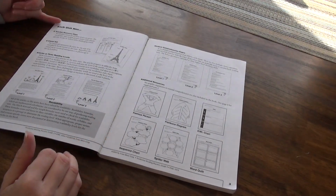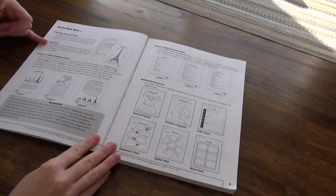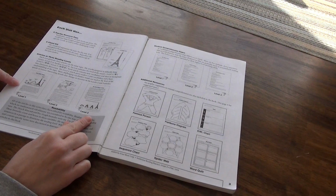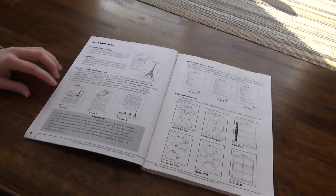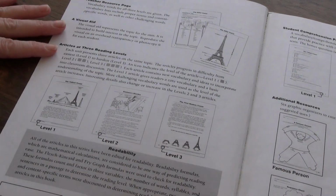And so it talks a little bit here about how each unit has a teacher resource page, a visual aid, and then three different articles with different reading levels. And I'll zoom in on this for you so that maybe you can see this much better.